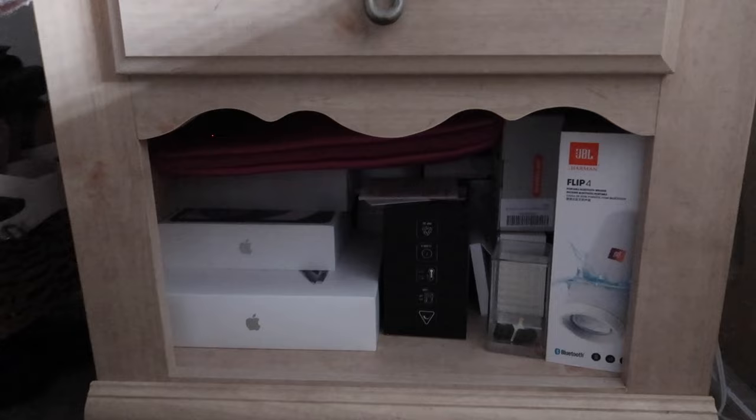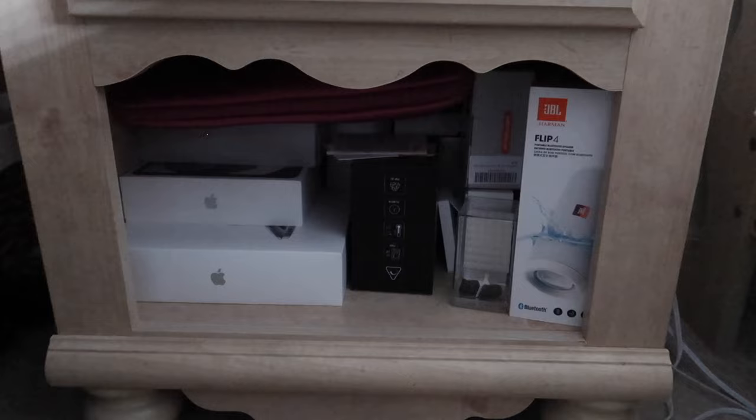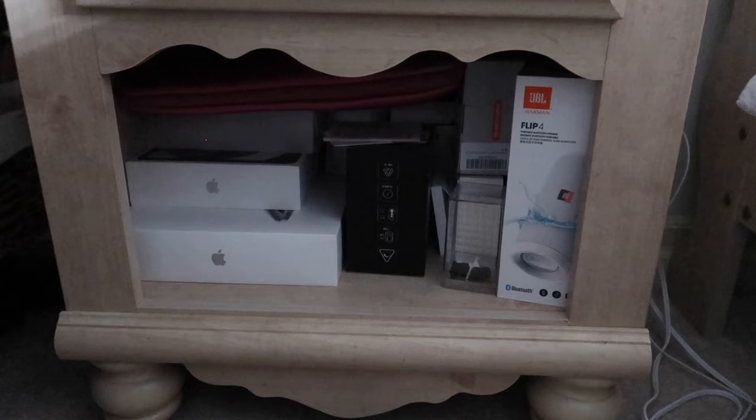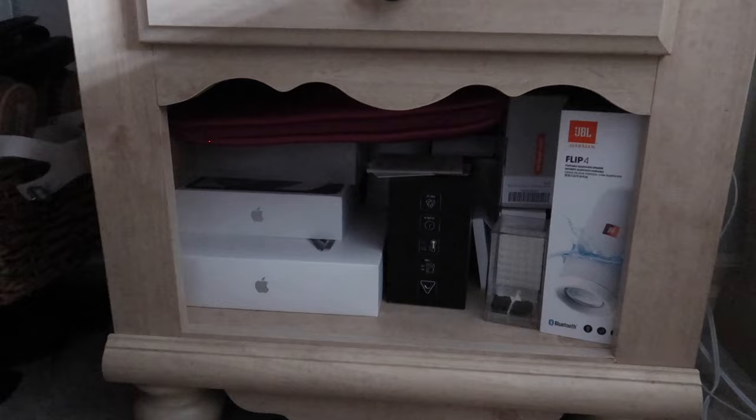I don't know what you guys do about boxes, but I've put all of my technology boxes under my nightstand and I don't love it at all. It looks ugly, and I think maybe I need to put them into a bin or under my bed. I just don't know what to do about this area, but maybe we'll see in this video and maybe I can tackle that this week. We'll see. The other thing is, if I do get rid of those boxes under my nightstand, what do I even want to be under my nightstand?